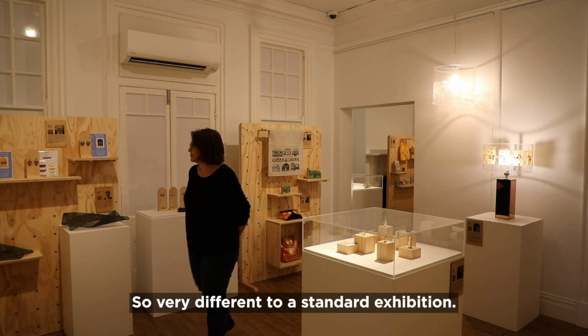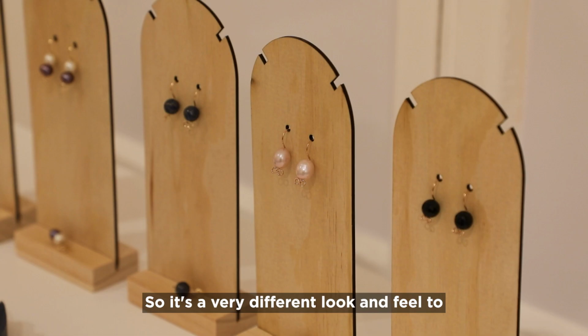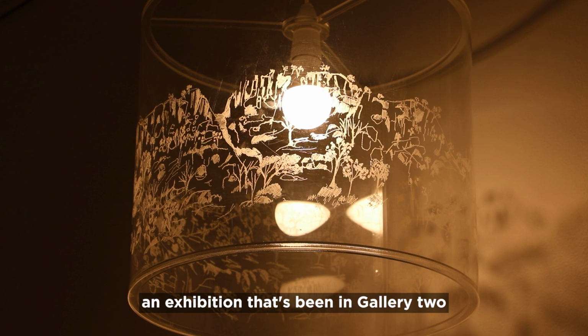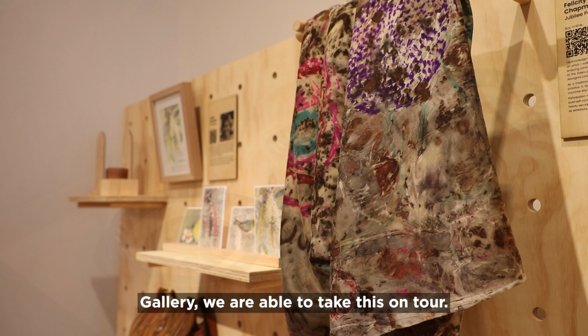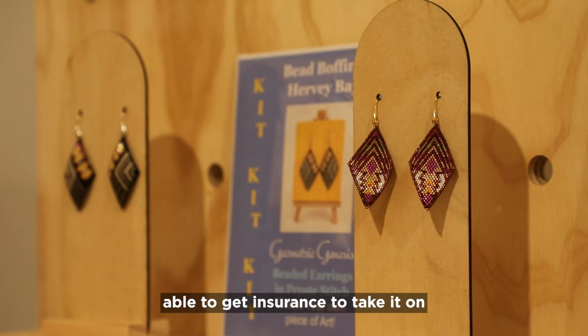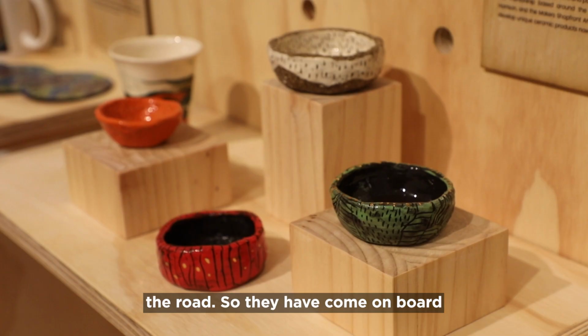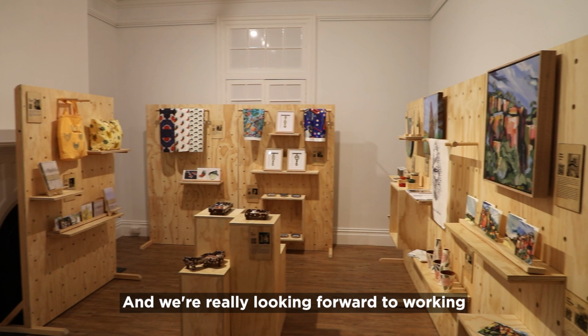We worked with the Makey Space out at Community Lifestyle Solutions to develop the exhibition furniture. So it's a very different look and feel to an exhibition that's been in Gallery 2 before. So with thanks to the Bundaberg Regional Art Gallery, we are able to take this on tour. As a sole trader business myself, I wasn't able to get insurance to take it on the road. So they have come on board as an amazing partner to ensure that we can get these 31 artists toured to Mackay and to Brisbane as well. And we're really looking forward to working with the team.